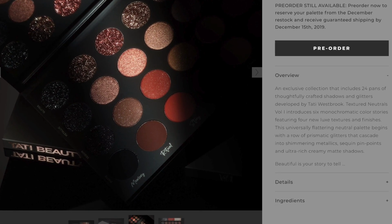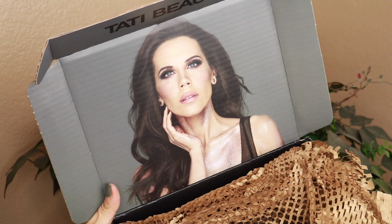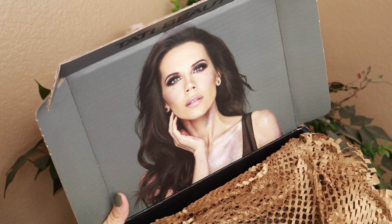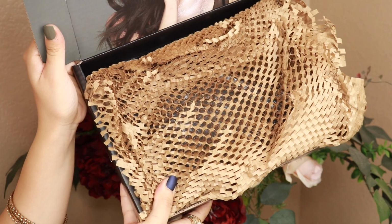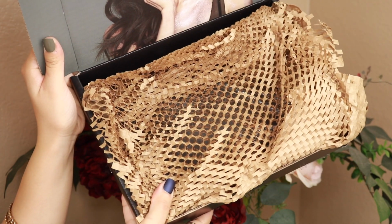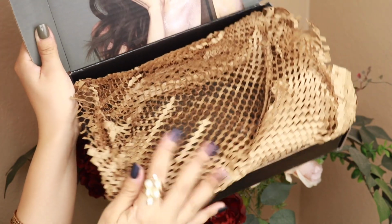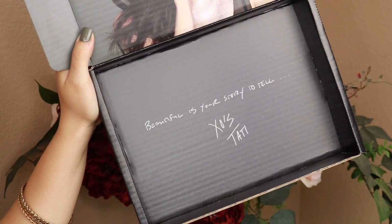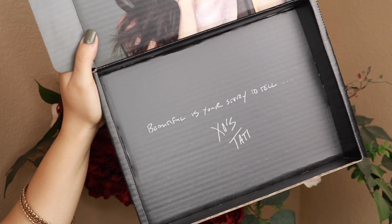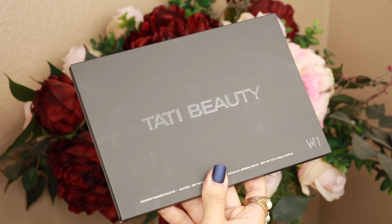No harm, no foul. The palette did arrive to me 5 business days later, right to my doorstep, and this is the box that it came in, and here is the paper packaging that it was wrapped up in. I feel like people with trypophobia should look away right about now, but this is how it was packaged, and on the inside it says, "Beautiful is your story to tell, XO's Tati." Once you take out all of the packaging from the box, this is the palette. This is what she looks like.